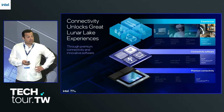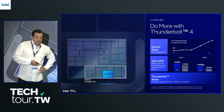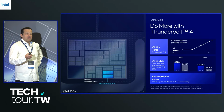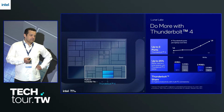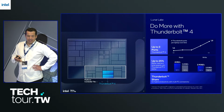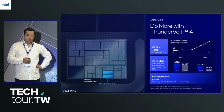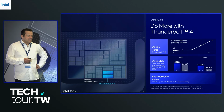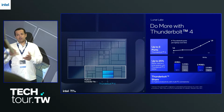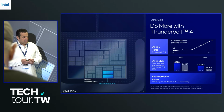Okay, so let's deep dive now into Thunderbolt and all the capabilities that we are bringing to life in Thunderbolt in Lunar Lake. So with Lunar Lake, with support of Thunderbolt 4, it supports up to 3 Thunderbolt ports. Okay, what we are recommending to our OEMs is that Lunar Lake as a baseline, in every platform we have at least 2 Thunderbolt 4 ports, and the idea is that you can use one of those Thunderbolt 4 ports to connect monitors, and another port to connect, say, an external graphics card.